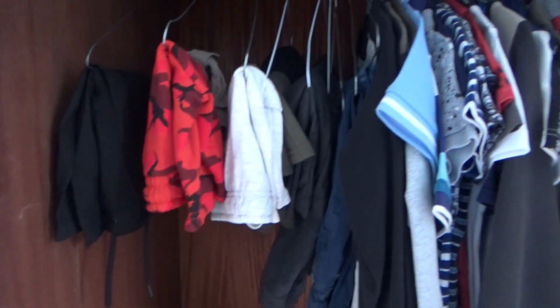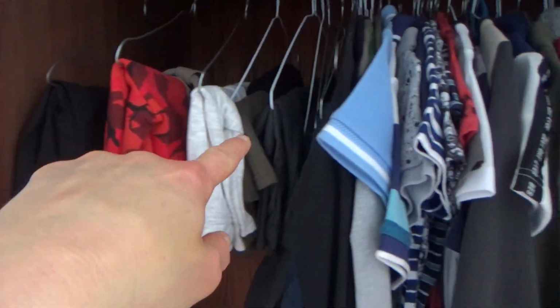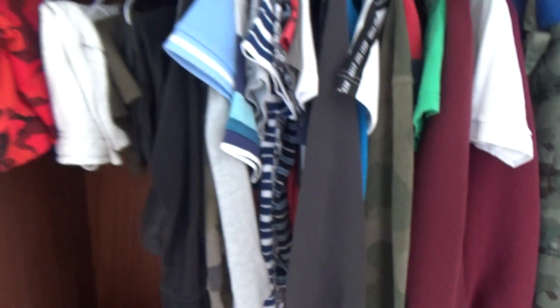So while I was in here, I also sorted out Ted's wardrobe as well. So as you can see, he's got all his shorts here. He's got his long sleeve t-shirts here, which I'm hoping he won't need, and his trousers and his jeans there as well. And then he's got his short sleeve t-shirts, and then we've got jumpers, his school uniform stuff, and then a coat and some dressing gowns as well.